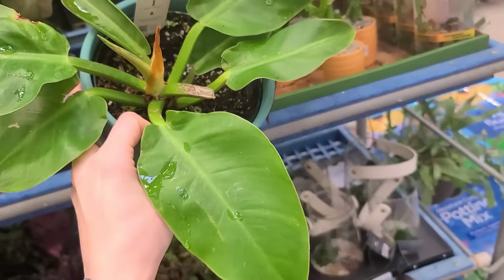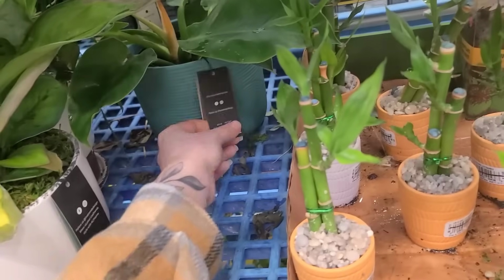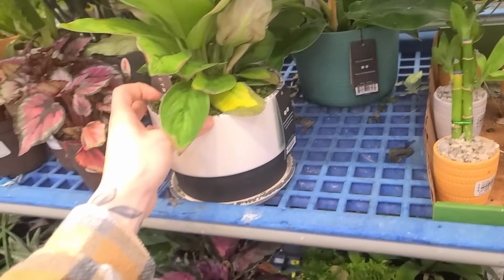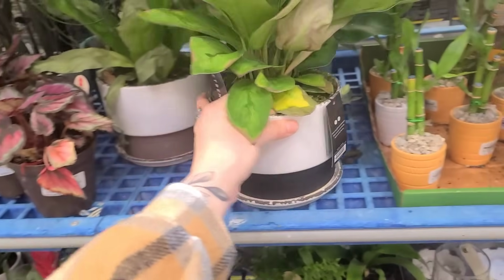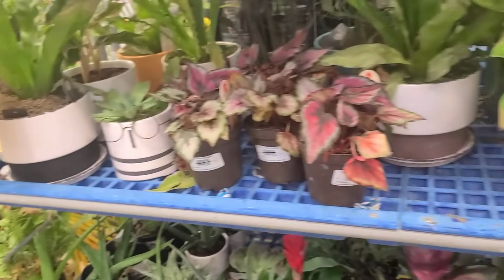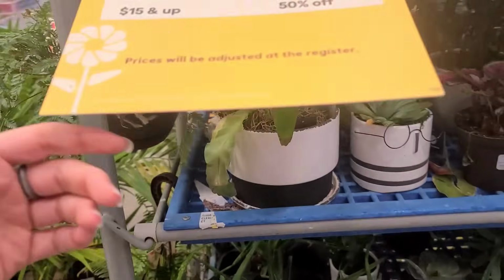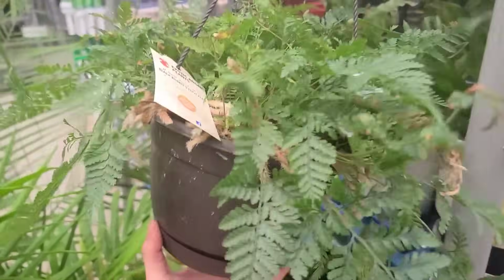Philodendron is also perfectly fine and 100% rescuable and 50% off. So definitely not a bad deal. You get the pot as well. So if you guys are in the Southington area, I definitely recommend coming and checking out this Lowe's, if only just for the clearance rack here. They've got some pretty good stuff on it.